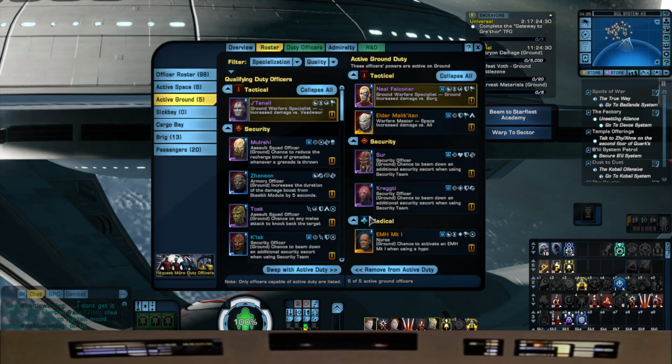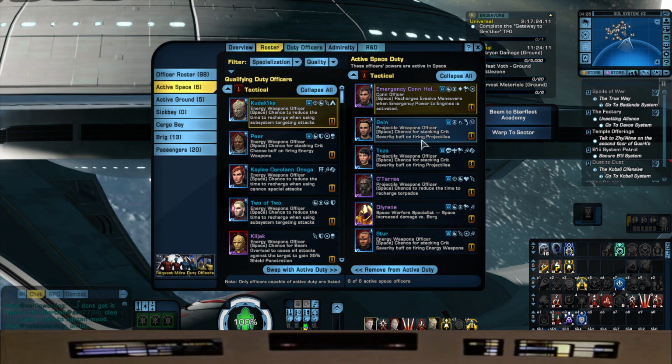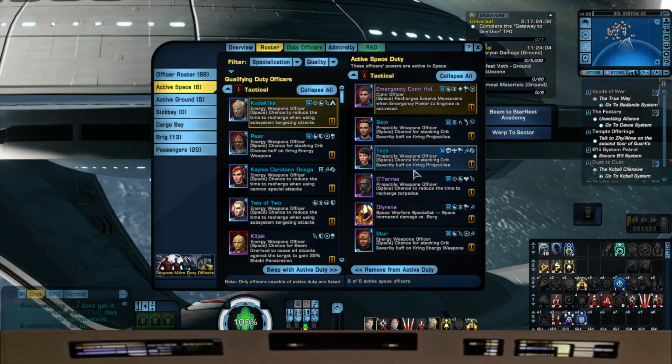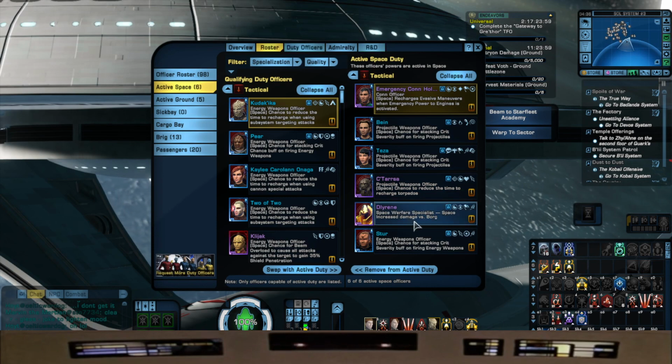Roster here, so 2 on ground helping us in space as always, Neil Falconer, increased damage versus Borg, and Aldrin Malikatan, increased damage versus all. And then rounding off our space duty officers, here's what we got. Emergency con hologram for recharging evasive maneuvers when we use Emergency Power to Engines. 3 projectile officers, we're going to be using 2 of them, which will give us a chance to stack crit severity when we fire projectiles. And 1, a chance to reduce the time to recharge torpedoes. It's Irene here for increased damage versus Borg, even more so.